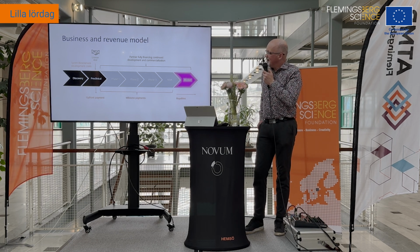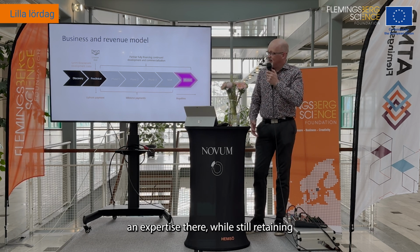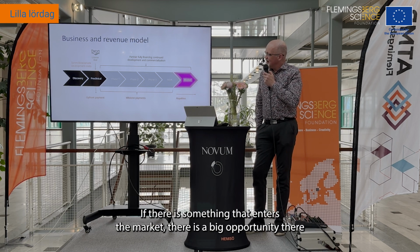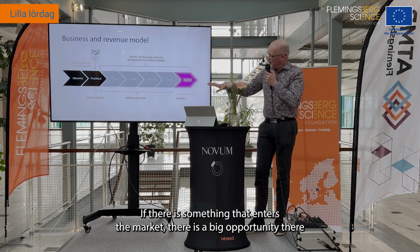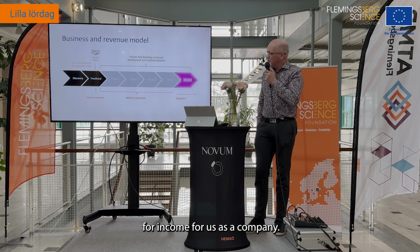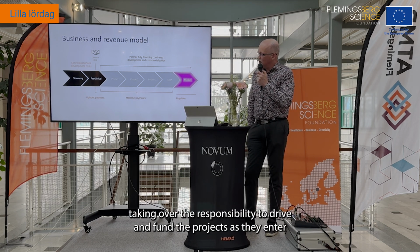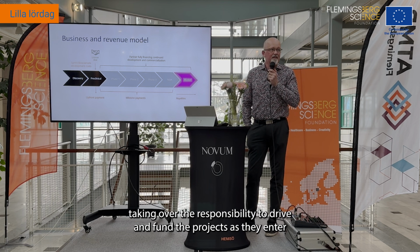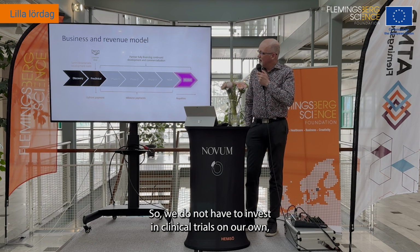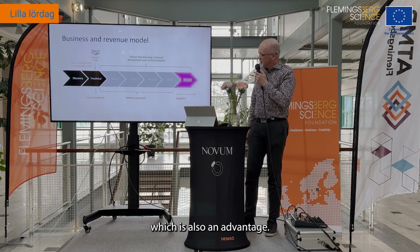reaches the market. So this enables us to focus on the preclinical stage and build an expertise there, while still retaining an upside in each project. If there is something that enters the market, there is a big opportunity there for income for us as a company. And the thing here is also that the partners are then taking over the responsibility to drive and fund the projects as they enter the clinical stages. So we do not have to invest in clinical trials on our own, which is also an advantage.